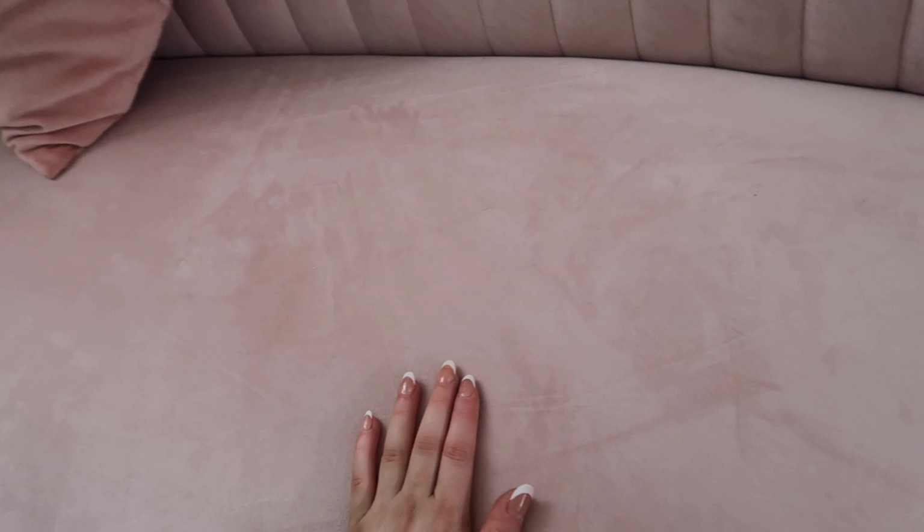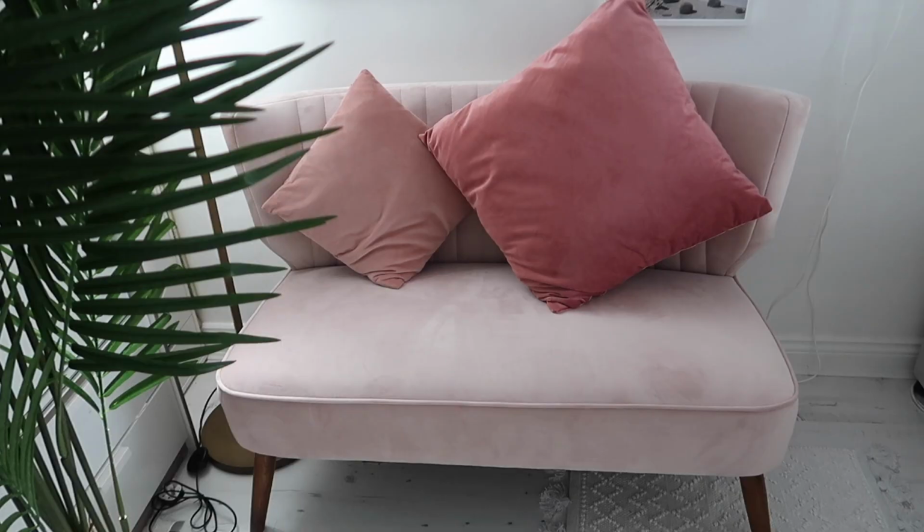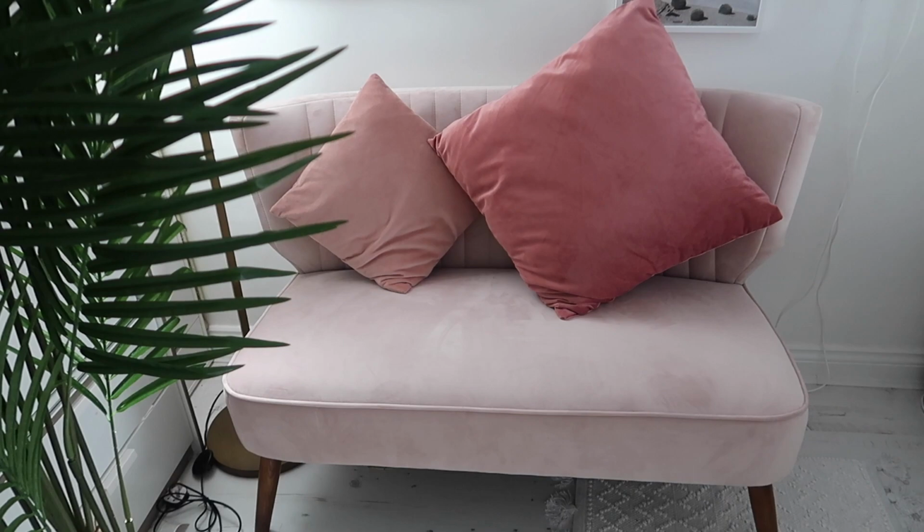So it has this kind of, I don't know how you'd describe this back, indented, and it curves around. It's really comfortable, really spongy, and it's actually not super expensive. I've seen sofas that look like this, maybe not even as nice as this, for a lot more expensive. I thought this was actually quite reasonable. So, as well as everything else, I'll link my sofa down below.